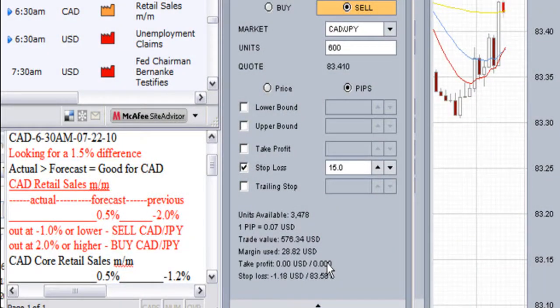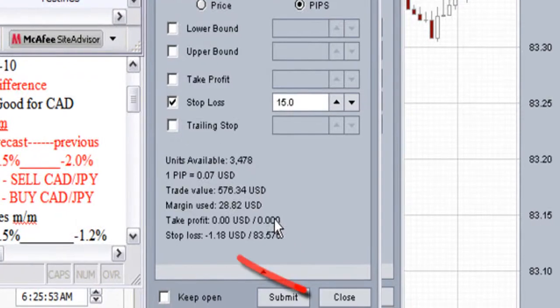Here is my setup to trade the currency pair Canadian dollar against the Japanese yen. Early on, my broker spread shown here is small, but will increase considerably about a minute before the news release, and I'll show this later in this video.